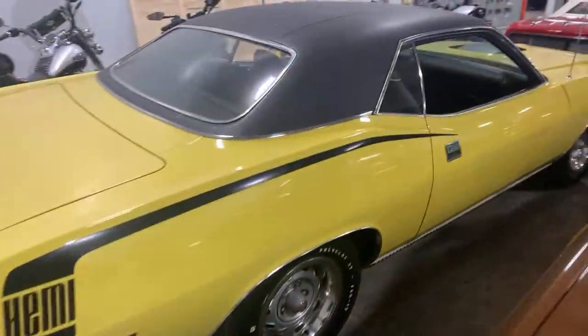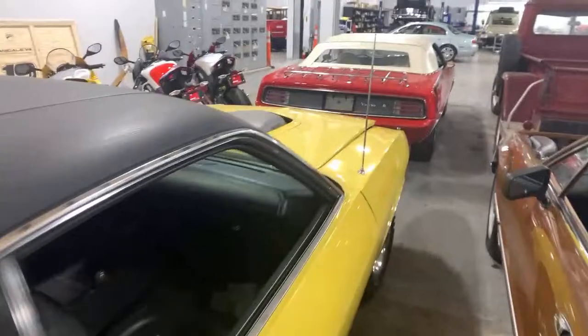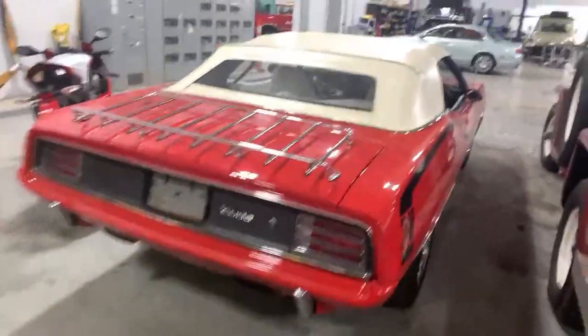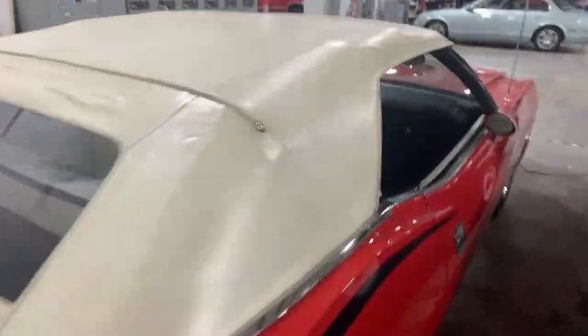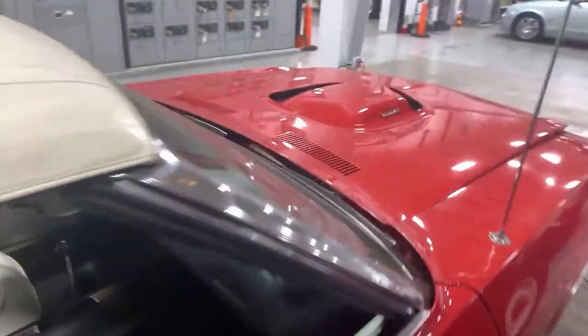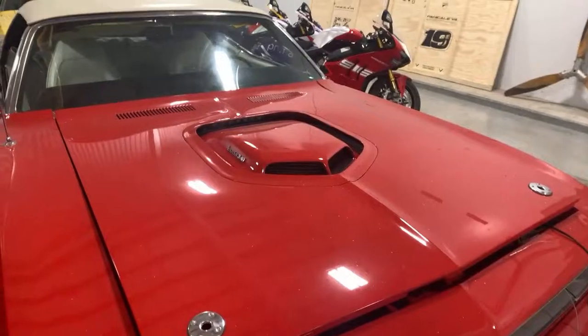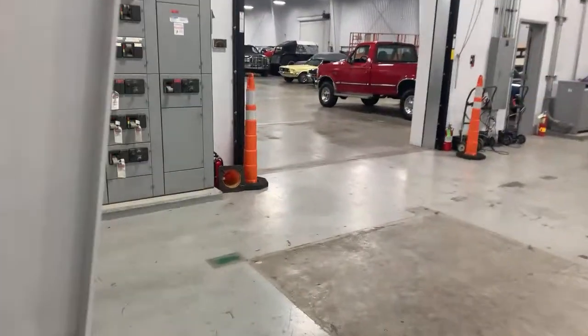Got a Hemi that's back here being worked on, and then we have this 340 Cuda that has the painted shaker hood scoop, which I've never seen before, and apparently there's a database of the ones that were painted by the factory. All right, let's move over here.